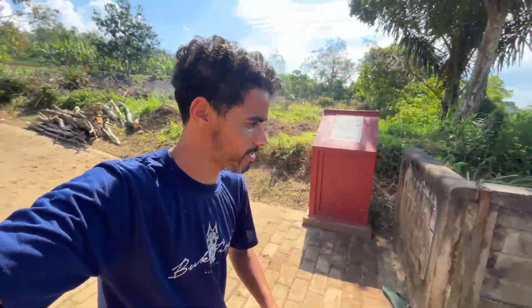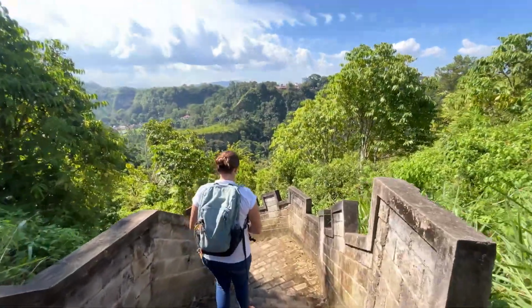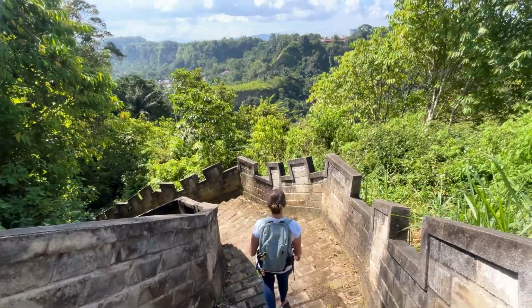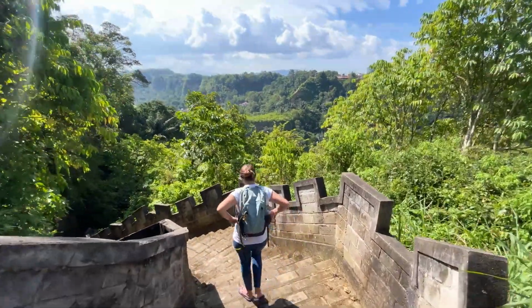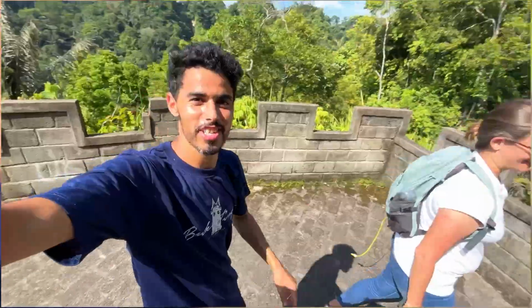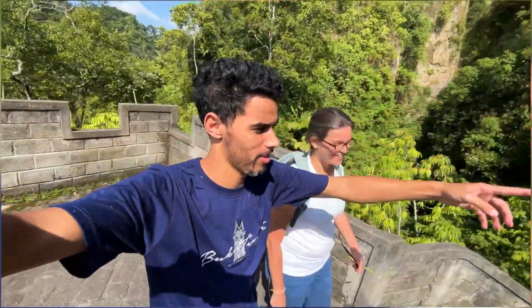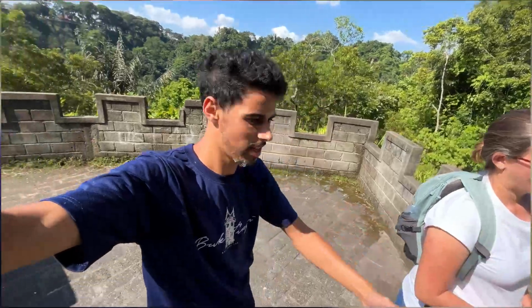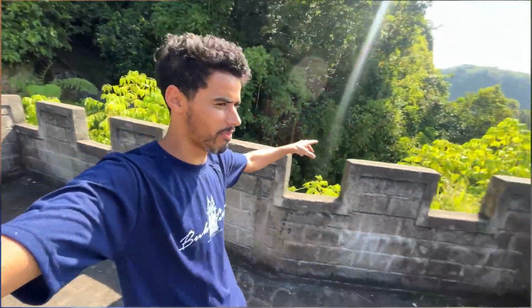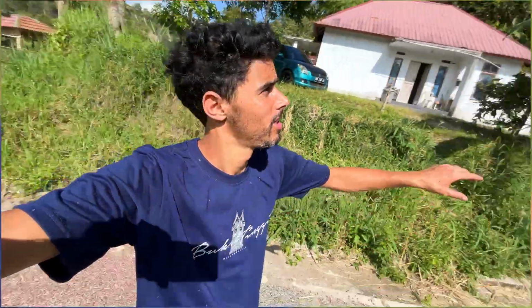Let's go all the way down, guys. This is the beginning of the Great Wall. Wow, it looks amazing. And the view. Now you feel like you are in the Great Wall of China, right? And this is the first viewpoint, guys. If you come all the way down, you have this viewpoint to your right side. Honestly, it doesn't have that clear a view over the valley because all these trees are covering it. So this is the beginning of the Great Wall of Koto Gadang from down here.